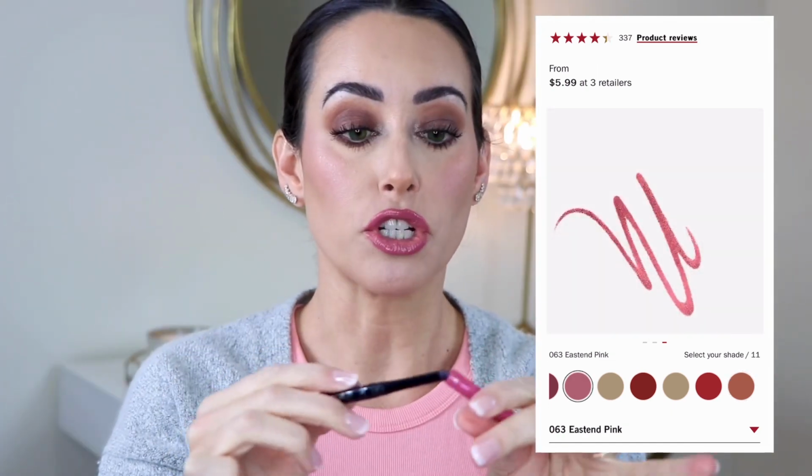The liner is retractable. It's like $5, but it is kind of hard to find. Like, I can always find it at, I want to say, Rite Aid or CVS. I will link everything down below, exactly where you can easily find it. And I will put prices up on the screen too.